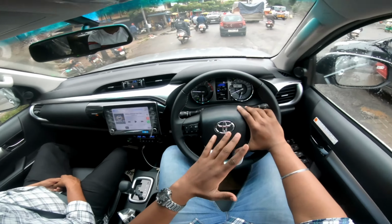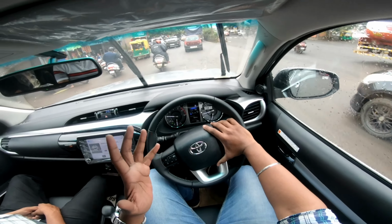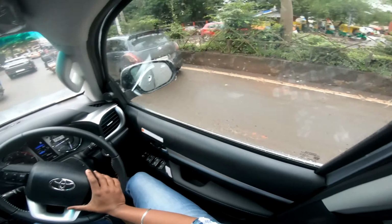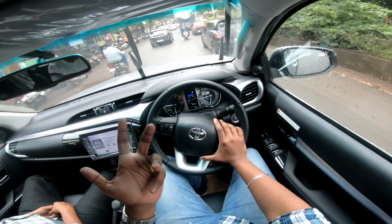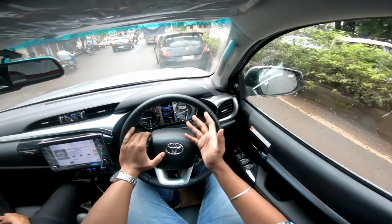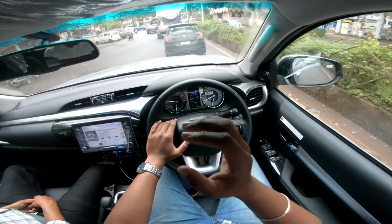And pretty much it has got everything that you need in a car, except for one thing, that is, yeah, the panoramic sunroof, or even a normal sunroof. Paying a premium of 36 lakhs ex-showroom for this car, you would expect a panoramic sunroof, and yes, that is the only thing that is missing in this car.